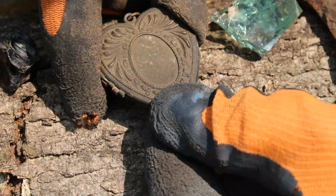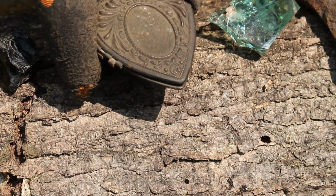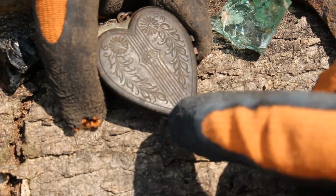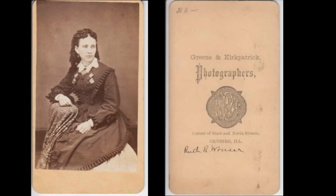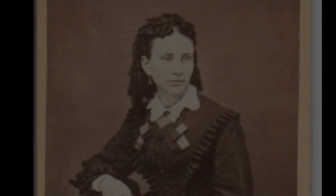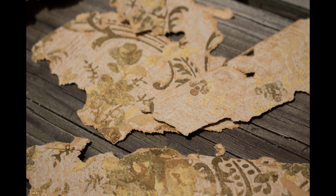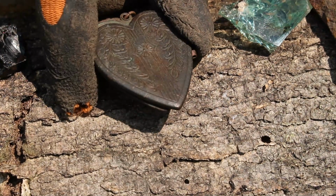And it's old, I mean, that's early 1900s, I believe. I can't say that this exactly belonged to Ruth Wands, but if you look at this picture, here she is, and then look at this locket and then look at the wallpaper, it kind of matches up. If you look at the design and her picture and the wallpaper that she chose, you can see how someone who chose that wallpaper would also choose a floral design like that. So I think that this may have been owned by her.